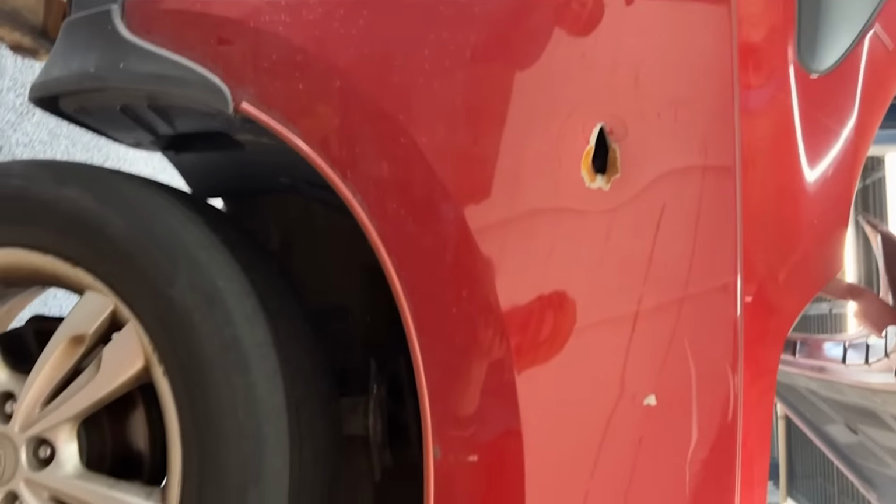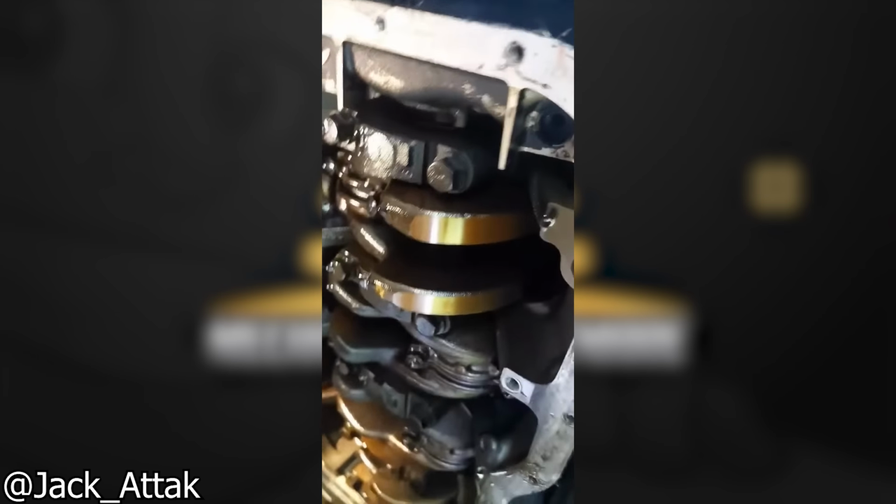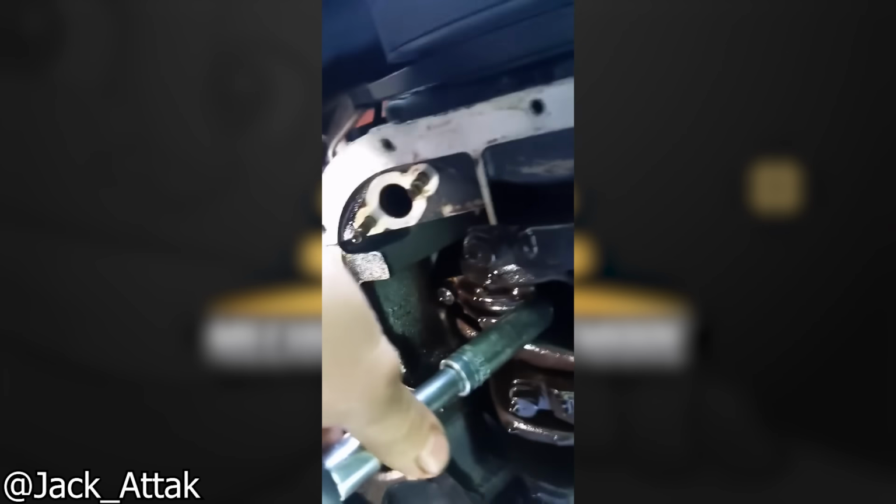I never thought I was actually gonna see this, but... straight through the other side. Well, I found the problem. Here's the bottom end of the engine. Here's rod number one.